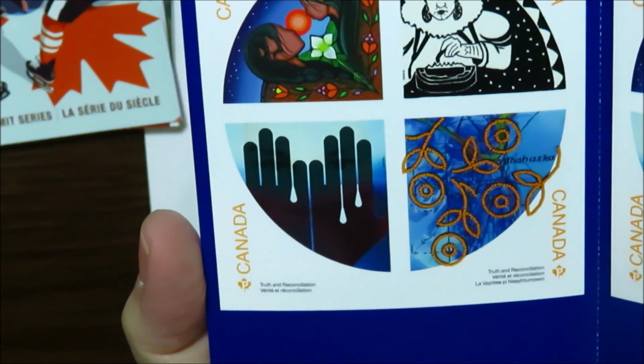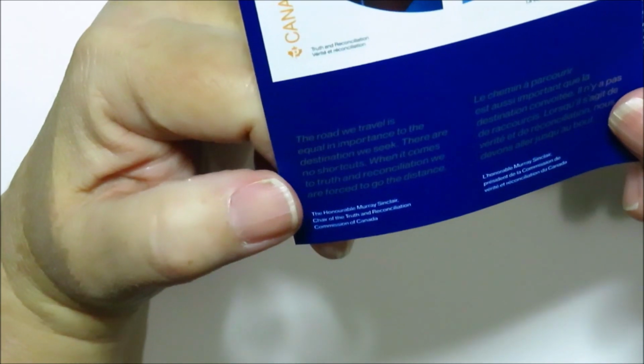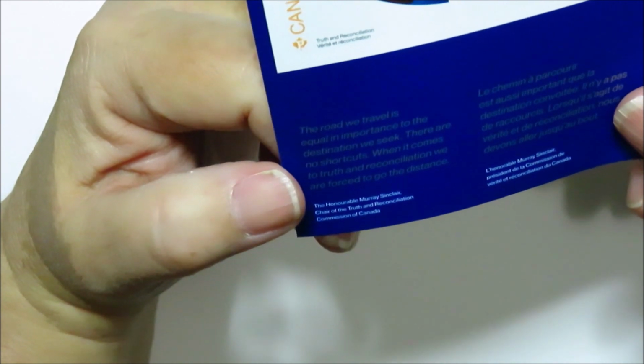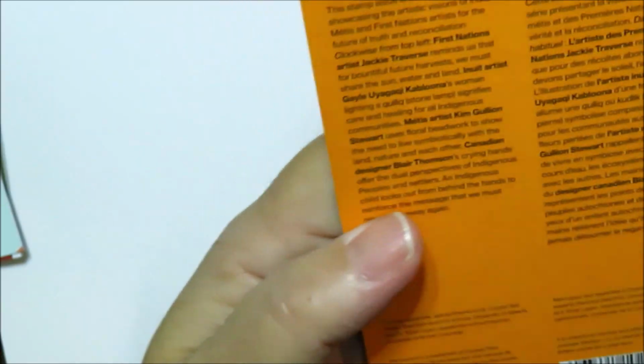They're beautiful. It says here, the road we travel is equal in importance to the destination we seek. There are no shortcuts. When it comes to truth and reconciliation, we are forced to go the distance. These were created by First Nations artists.